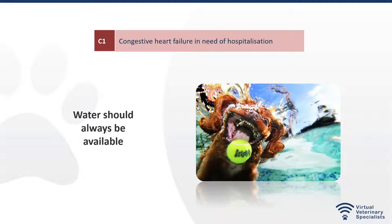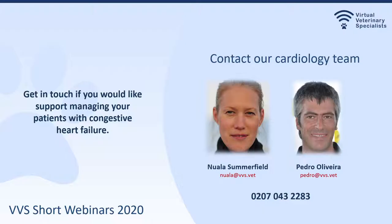And remember that there should always be water available. Okay, they will be thirsty. They need to drink. Drinking is not a problem. We need to make sure that they are not too dehydrated, because otherwise you'll end up with an azotemic patient and also an uncomfortable patient, because being thirsty is not a nice feeling. Okay, so remember, water always available from the beginning.